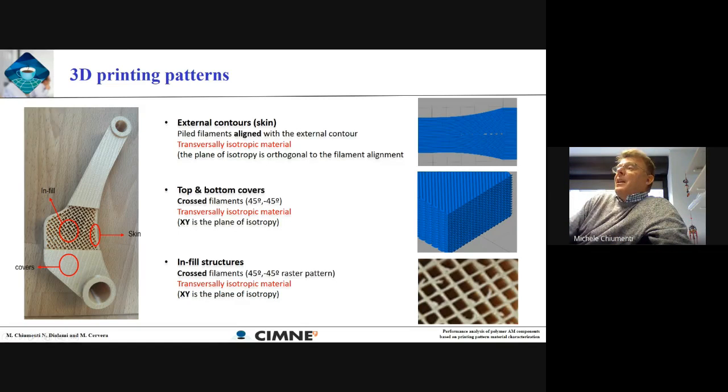Okay. Finally, for the infill structure that, as I told you, is the most common default infill technology to fill in this kind of structure. Also in this case, due to the symmetry of this infill, you can think of a transversally isotropic infill, where the XY plane is the isotropic plane, and within the building direction you have the different behavior. Okay. Well, if you consider other kinds of infill structure, this can be different. So generally, it is an orthotropic material.